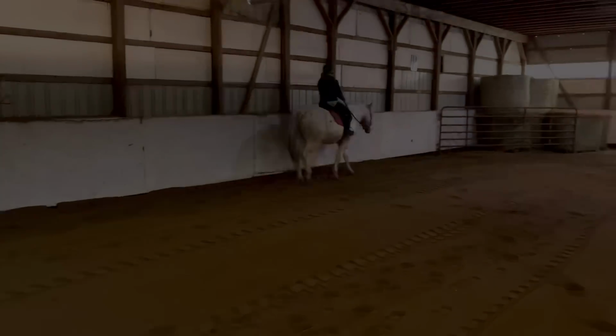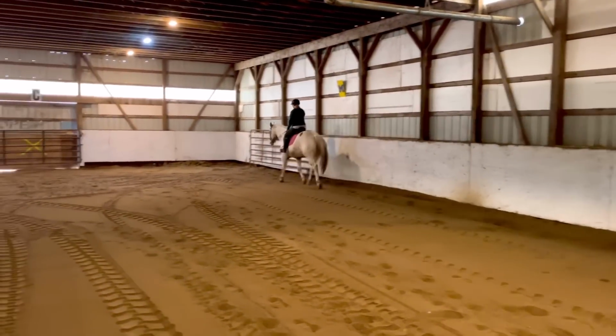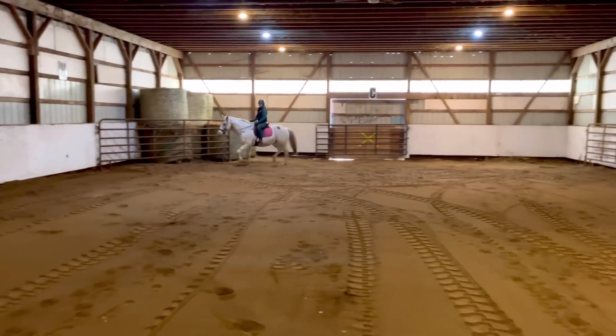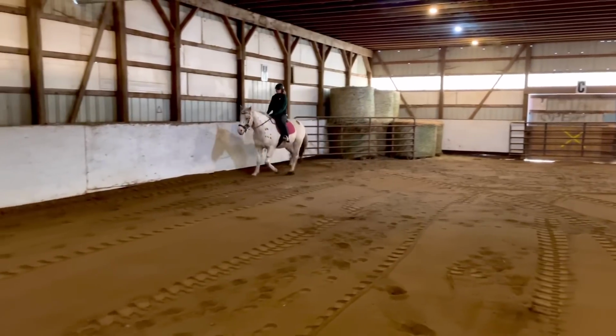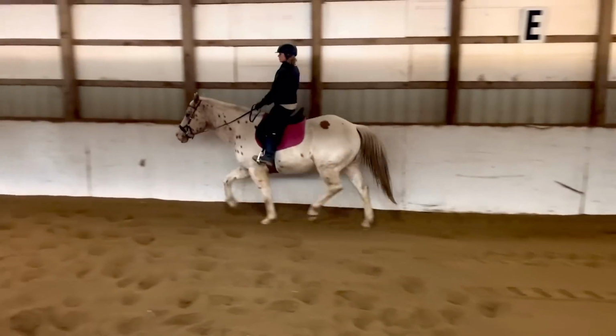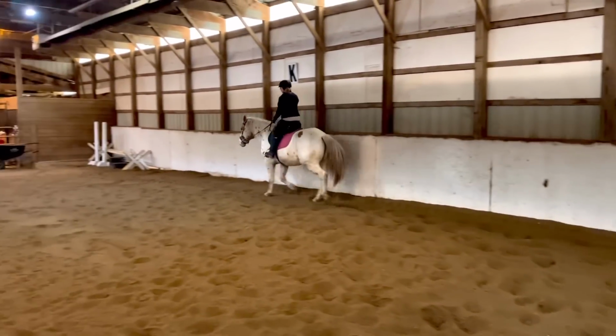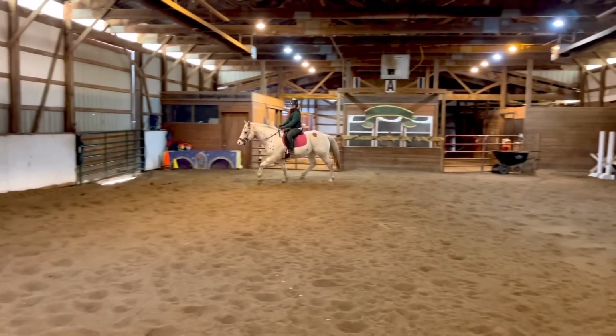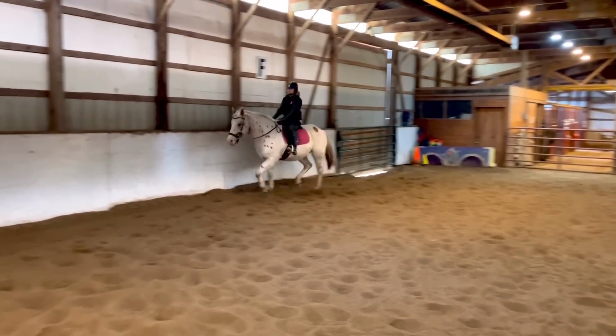So as you can see now, we were going in the other direction doing our spirals, and then we're going to move into our trot. So look at how much better he's moving. And now that he's at the point where he's really healing and we figured out all the other issues, he's going to get stronger and stronger. So we're at that tail end, and I'm just so happy with how he's looking right now compared to how he was when we first got him. Like, it's insane how far he's come.